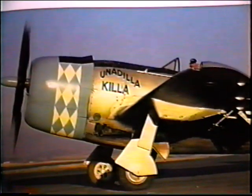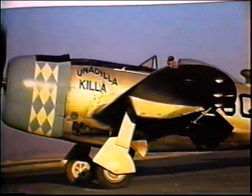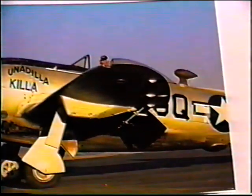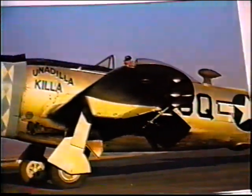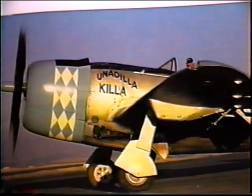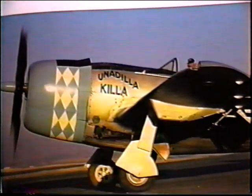Anyway, we're always on the lookout for cool stuff, cool semi-scale stuff. Really looking forward to seeing some pictures of Billy Warwidge's. He's got a Bearcat under construction. And boy, you can't help but like that P-47.